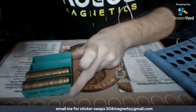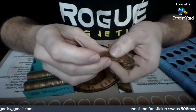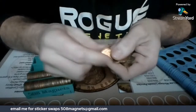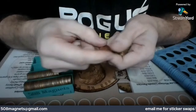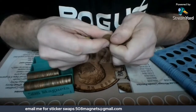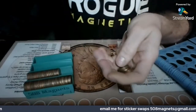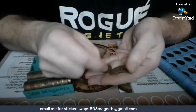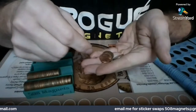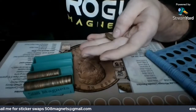Let's get back to the coins. Grab a little stack of these Lincolns and let's see what we got. 1981, followed by a 69D, 85, 84, 84, and a 78. Little lint ball there. 1980, 73, 82. That one's definitely a zinc in the cup. 78, a 68, 74, another 82 in the cup. That's an 83 and a 62.